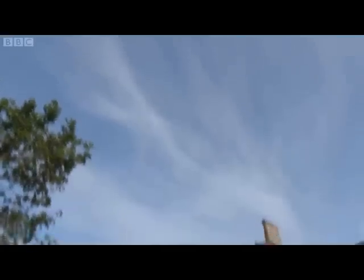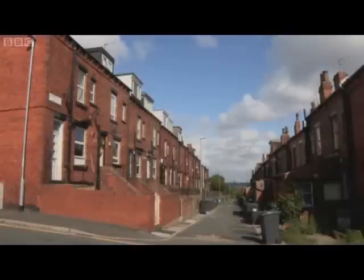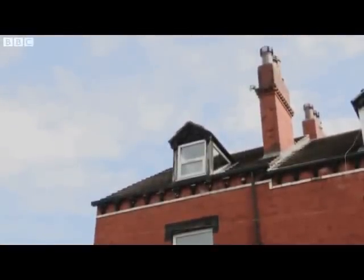Now we head back to Leeds and student hotspot Woodhouse, to be precise. Here, property developer Sapphire had purchased this four-storey, six-bedroom property at an auction for £98,000. It had been badly fire-damaged, so renovating it would certainly be a challenge. But not one that Sapphire was going to have to face alone.